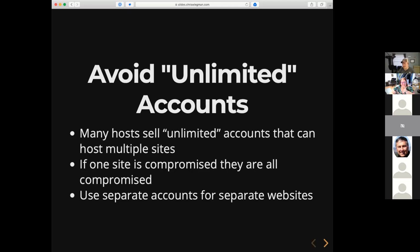There's only one remedy on this. Every site should have its own account. Anything that can be gotten into with the same set of credentials can be compromised in the same breach. So make sure that you're avoiding unlimited accounts. Unlimited traffic is one thing, or unlimited disk space if you have some photo site. But don't host more than one site in these things, regardless of how good the advertisement sounds, because that's asking for trouble. It's real easy to say, hey, this is neat, let's try this in a site.